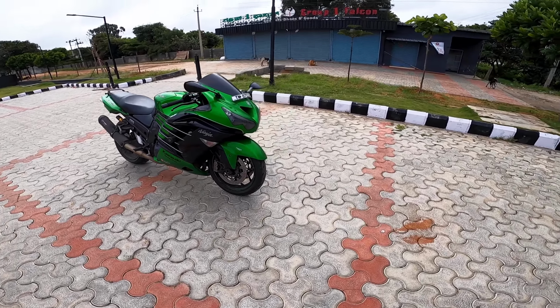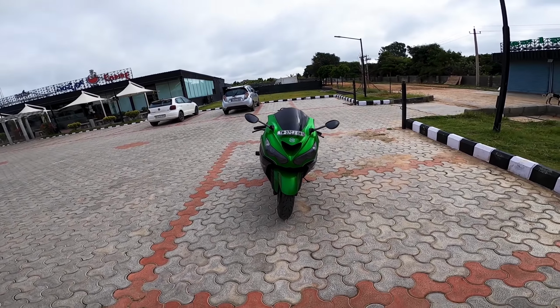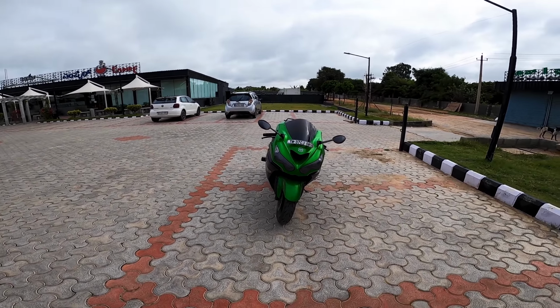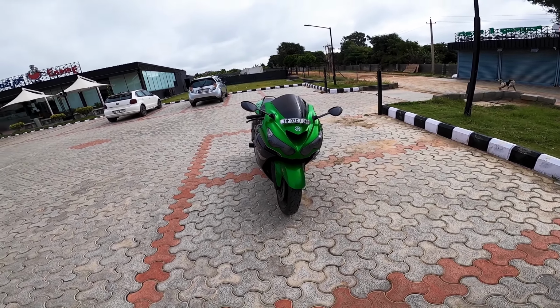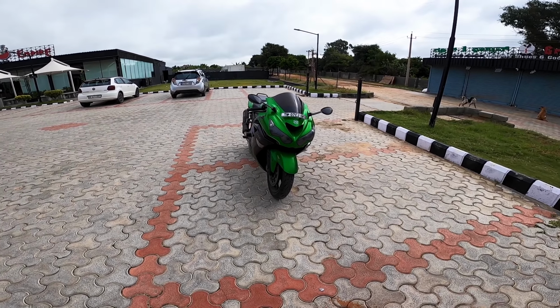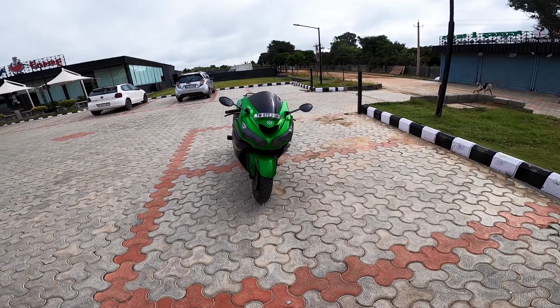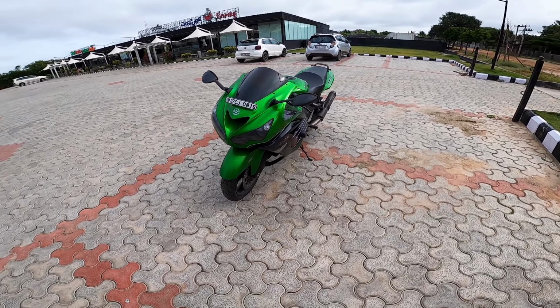Coming to the front section, you can see that massive looking headlight. I remember a few years ago, I had just started motorcycling and wanted to buy a Duke 390. I visited the KTM showroom. In those days, I think KTM and Kawasaki had some relationship because they used to be side by side, and I saw this motorcycle there. Oh man, that day itself I was taken. And the looks, yeah, it's quite intimidating and sweet.